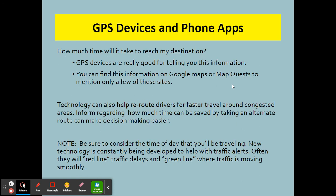Okay, GPS devices and phone apps. How much time will it take to reach my destination? GPS devices are really good for telling you this information. You can find this information on Google Maps or MapQuest, to mention only a few of these sites. Technology can also help reroute drivers for faster travel around congested areas. Information regarding how much time can be saved by taking an alternate route can make decision making easier.